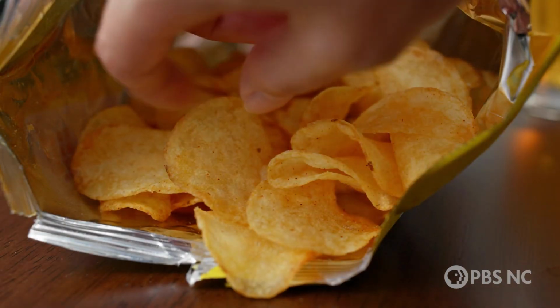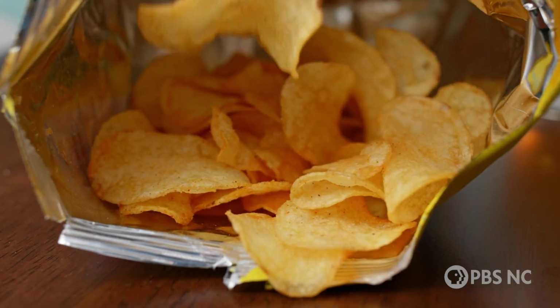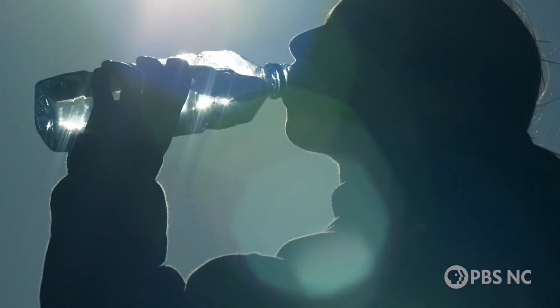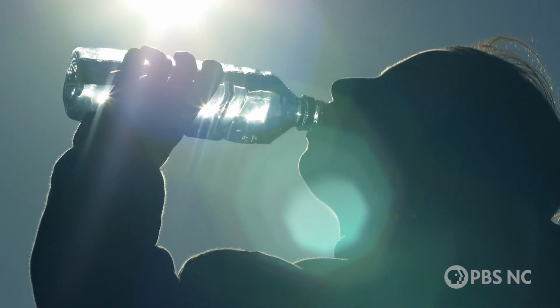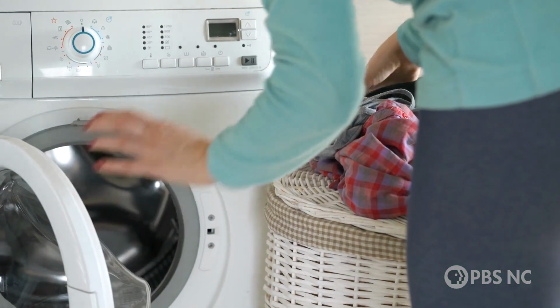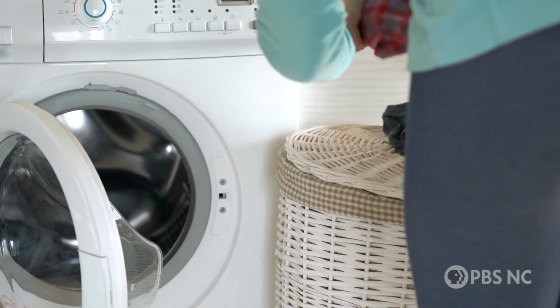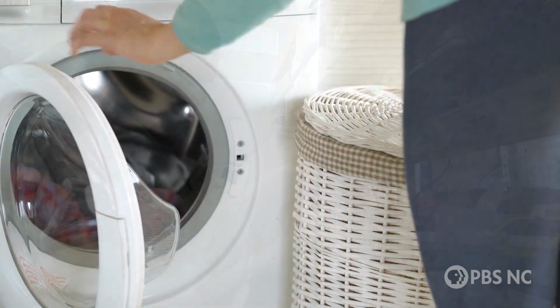Even the process of opening a chip bag has been shown to release microplastics, or the process of even cutting open a bag can release microplastics, or the process of opening the bottle cap. The clothes that we wear, the majority of them are made of synthetic plastics, and so the moment that we wash those clothes, we can be releasing microplastic fibers.